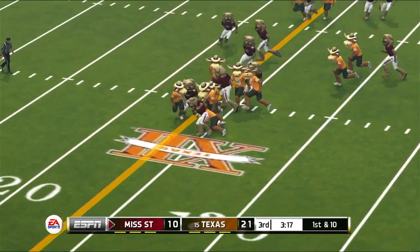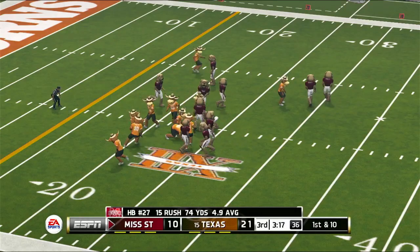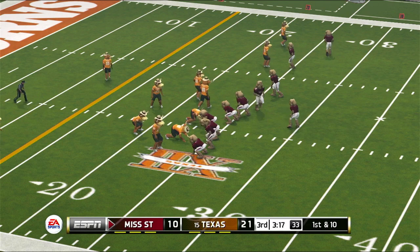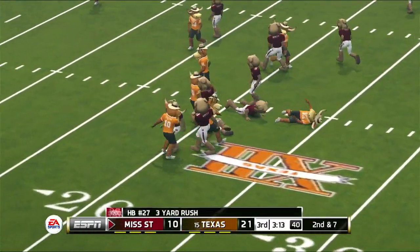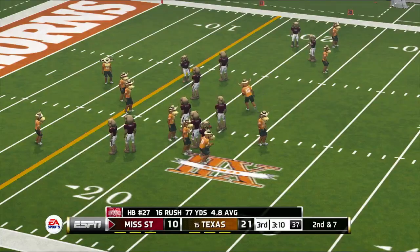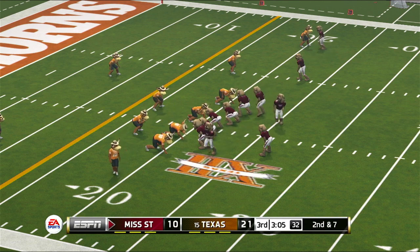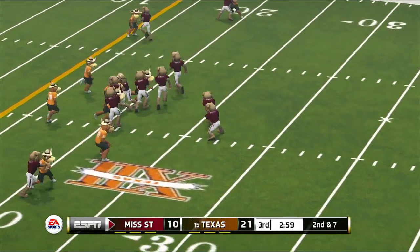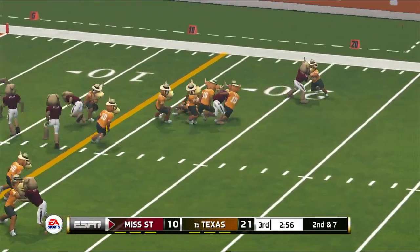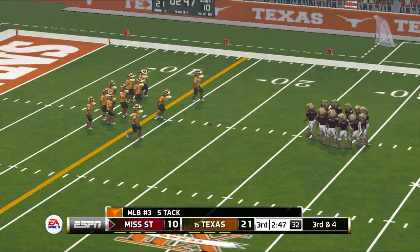Handoff, makes it to the 24. That's good for the 10 yards. That makes it first and 10. And he's tackled around the 21-yard line. That's good for the 3 yards. That'll make it second and 7. They'll work the right side, and he tackles him hard at the 18-yard line. They're about 4 yards away here on third down.